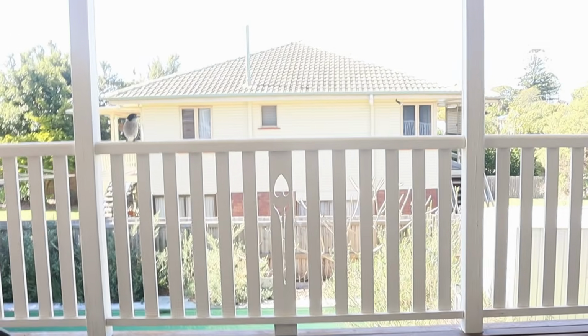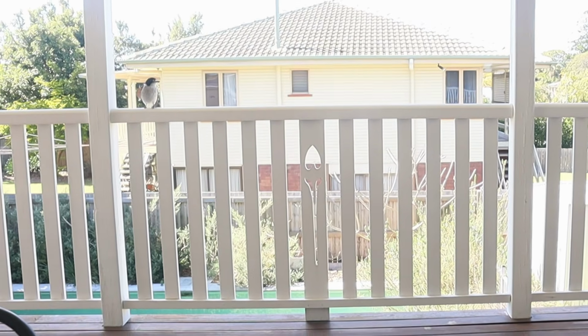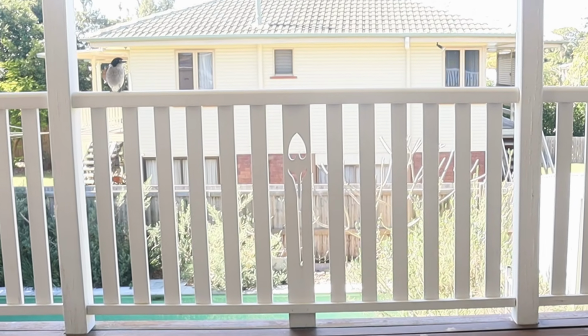We've had this little bird coming in almost every day, usually when we're sitting out here having breakfast, and I've got a little bit of toast left over, but he's a little bit later today, so he's going to miss out.